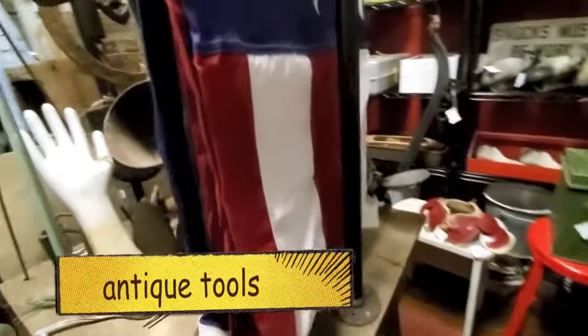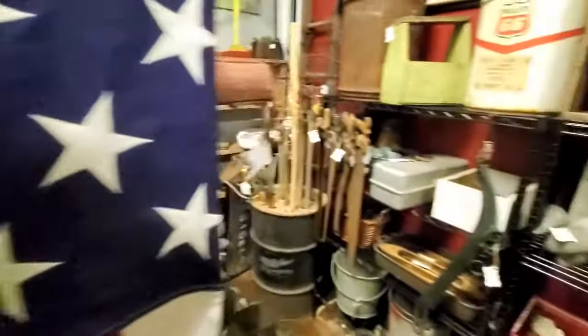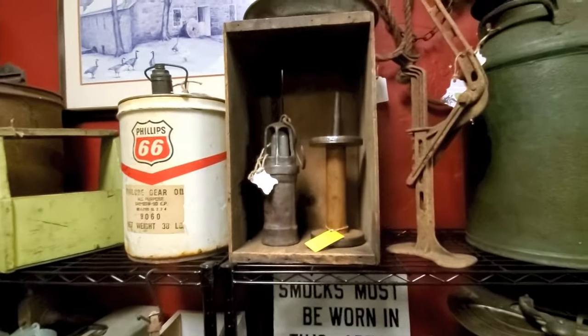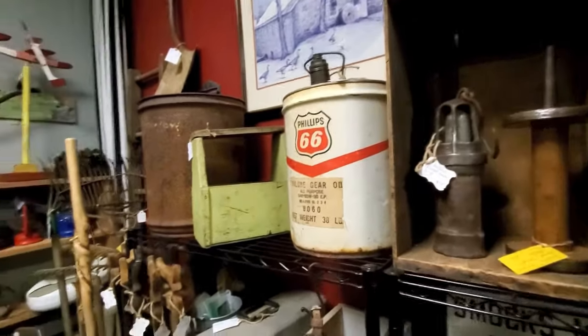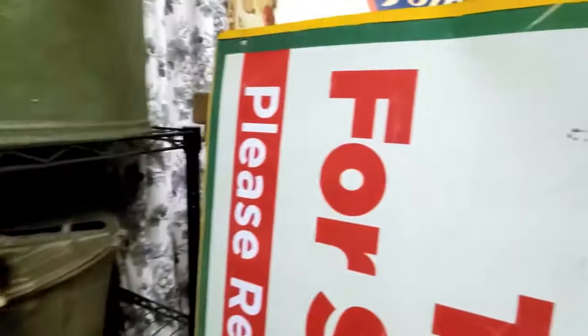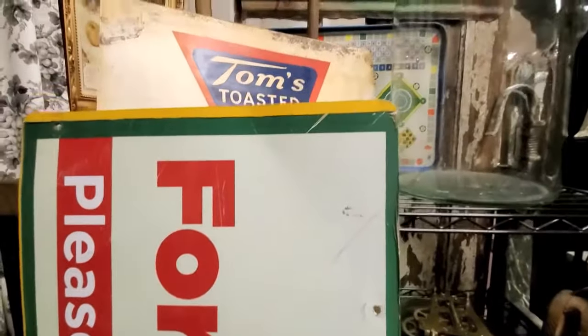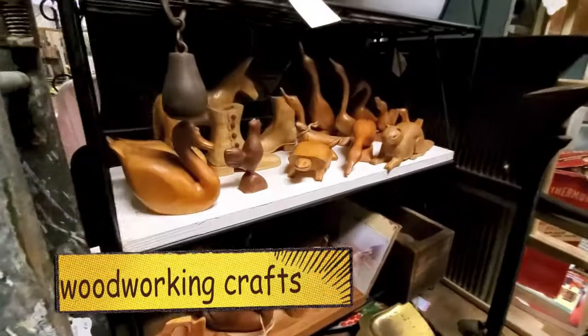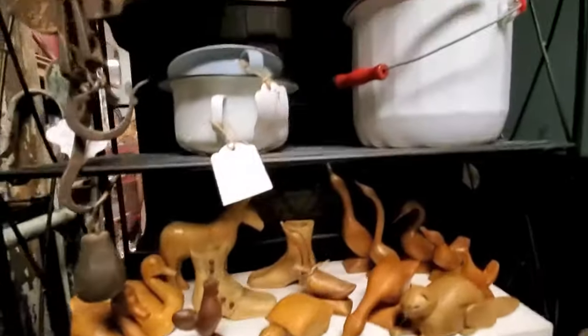And then we have some ducks. More vintage collectibles here. I thought there was military stuff in here. Do you see military stuff anywhere? Good. This is wood carving here. We'll probably use wood carving as a keyword.